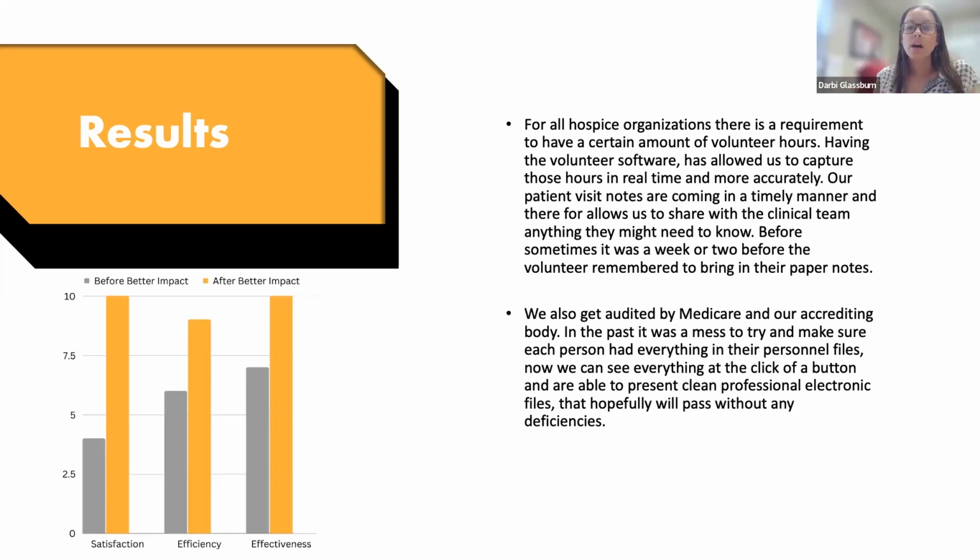Again, we did get audited by Medicare. I started working here and my boss left, and 2 months later we got audited. And I literally sat on the floor looking through little pieces of paper that were like this big that had people's notes on them, and some were handwritten by them, some were handwritten by, it was just a mess. So this has come a ton farther, and we're able to show what we need to show without a whole lot of stress, and to hopefully pass without deficiencies.